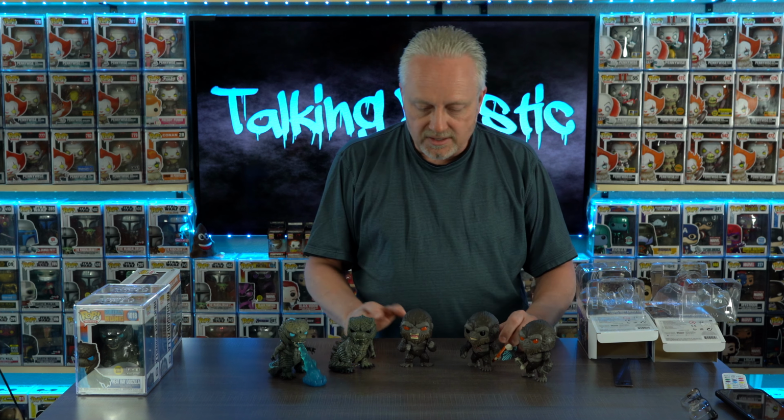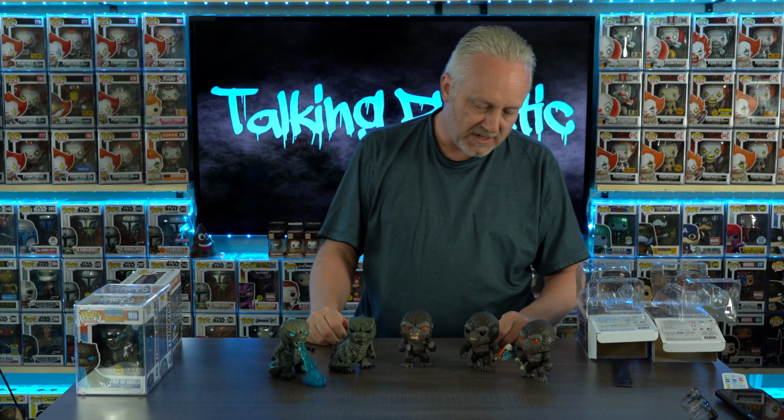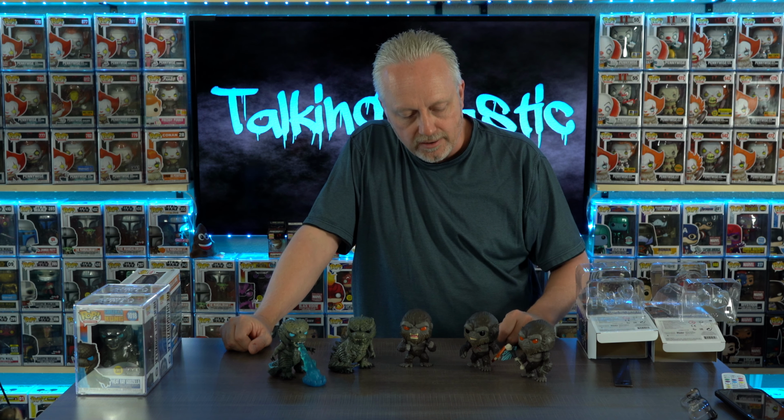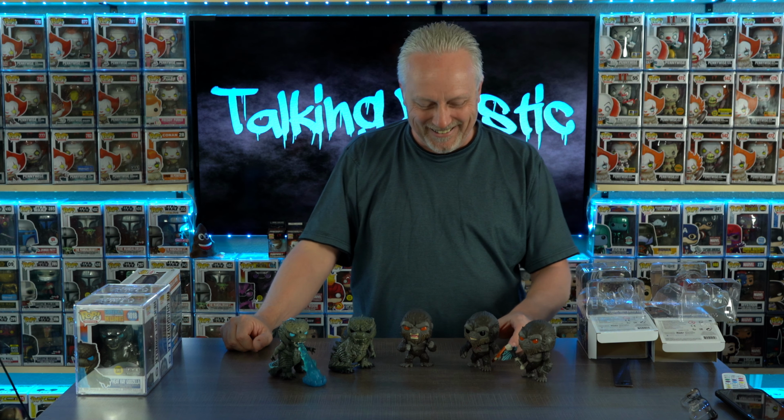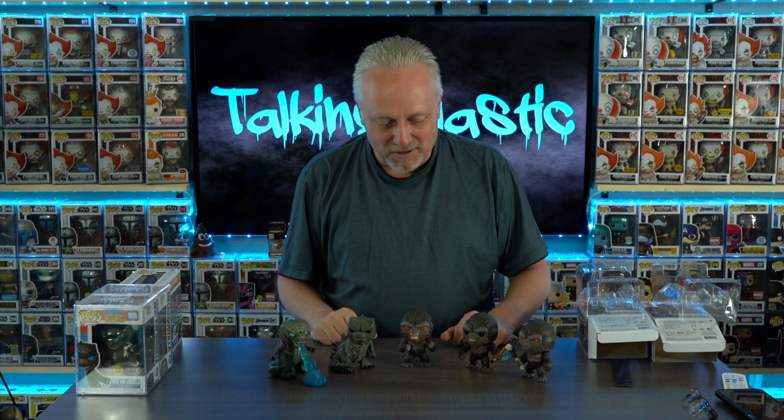Now, if I had to eliminate Godzilla altogether and pick a Kong, I'm going to have to go with the snarling Kong here. I really like the snarl, and he just looks like he's been at it and ready to go and tear some more stuff up, man. So that's my two favorites out of it. I guess this is my favorite overall, and if it's just Kongs, it's Kong here.